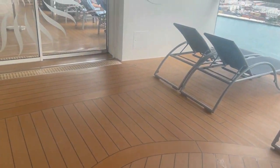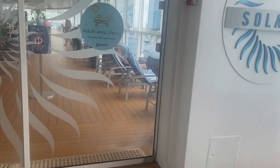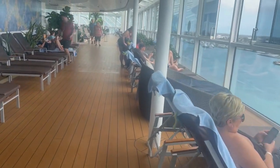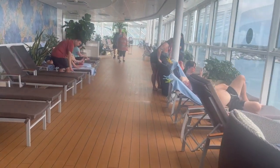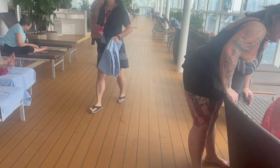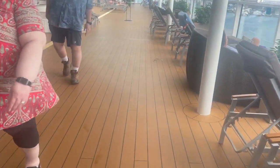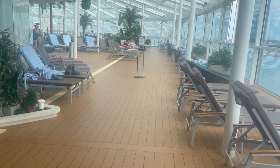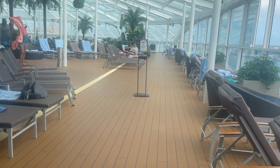Go explore the ship, walk around, try to get the lay of the land. There's going to be things that on day 3 or 4, you're going to be like, I didn't know there was another pool, or I didn't know that there was another restaurant over here. I never saw this little cool see-through bridge that I could walk over. Go explore the ship, walk around, enjoy your late morning, early afternoon.